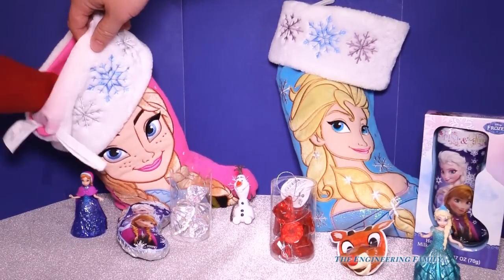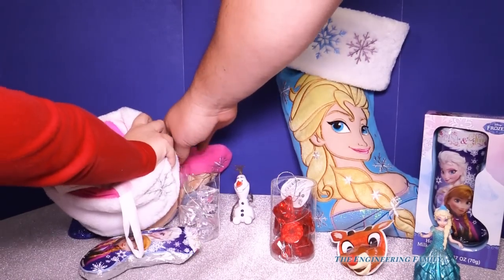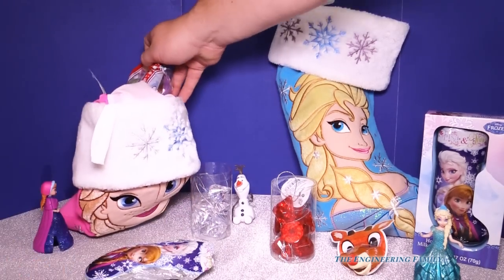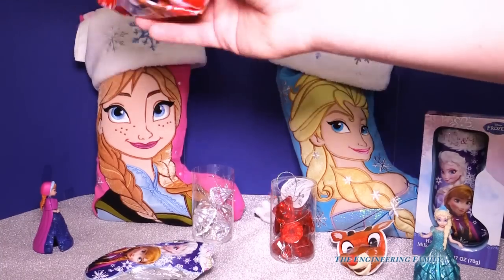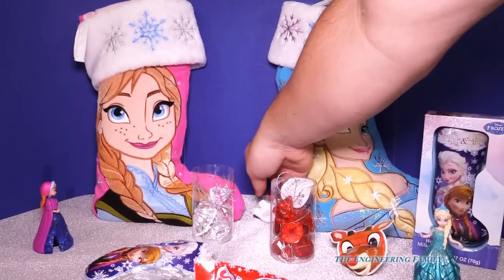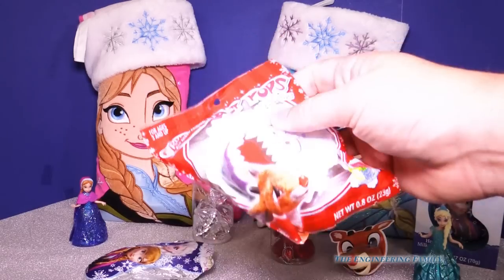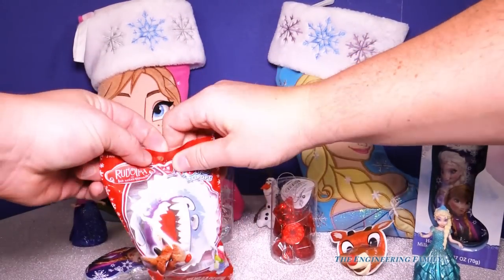Ready? What do we think we're going to find now? Oh, this is hard. Oh, my goodness. A sucker? Oh, it's not just a normal sucker. It's the abominable snowman. Look right there. It's teeth for him. You know, we have the Rudolph ones. Well, Anna got the ones for the abominable snowman. Wow.